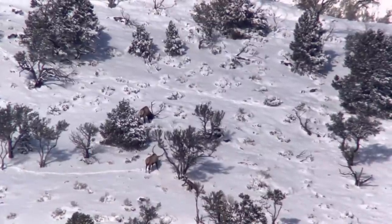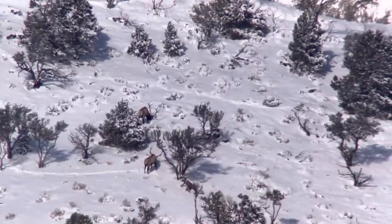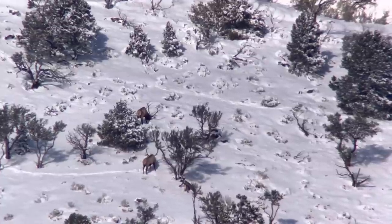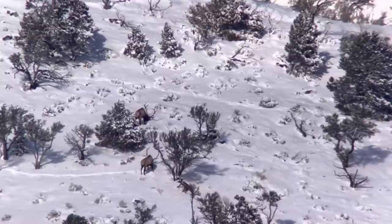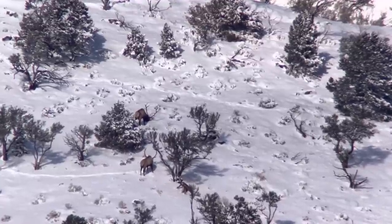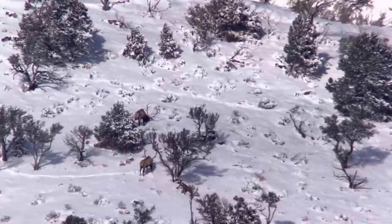Top one's the biggest? That's the bottom ones. Right now they don't look like that, but maybe. Just the angle. Yeah, you're right. The bigger one looks longer and spread out, huh?